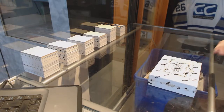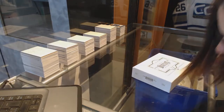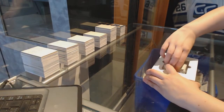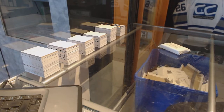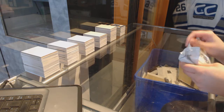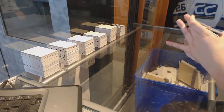On to the last box. Don't burn flames. So somehow I need to pull a Sean Monahan, a Philip Forsberg, and a Hooper out of this box. Oh, rookie patch autos. All right, here we go. They're both backwards. Where do I start?